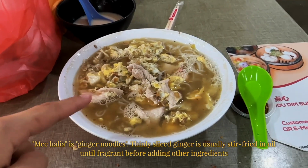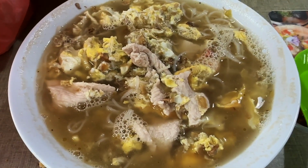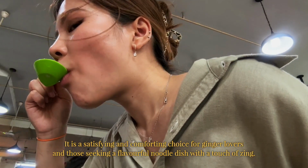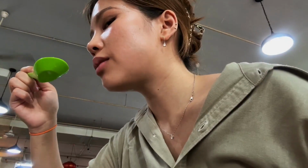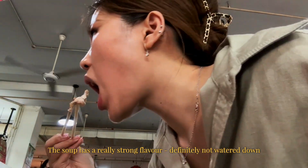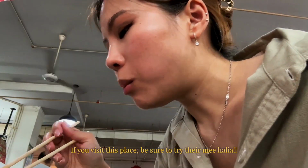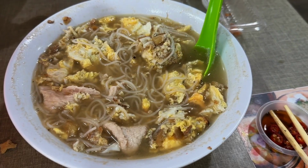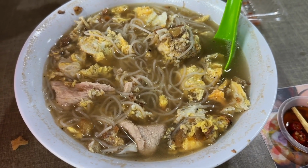Wow. That's mi halia. It has eggs, pork, Chinese wine, ginger. Supposed to be really, really good. Really good. It's a bit spicy from the ginger, but then it's a bit sweet from the wine.